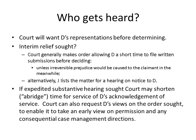The other way in which the judge can deal with this point is to list the case, so put it in the lists for a hearing, so that the defendant has been given notice of the hearing and can attend to make representations. In cases where an expedited merits hearing, a substantive hearing, is sought, the court can shorten time for service of the defendant's acknowledgement of service.